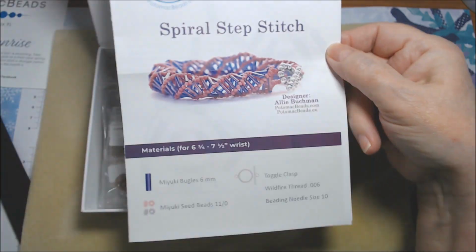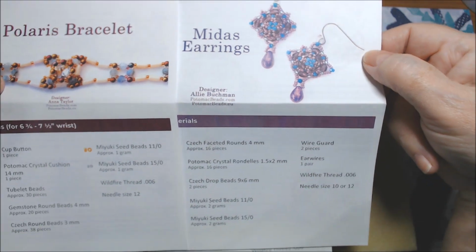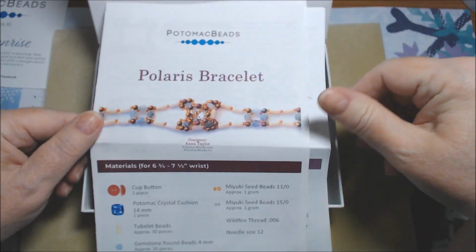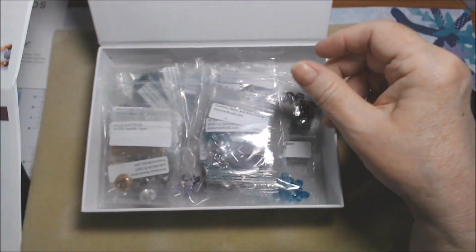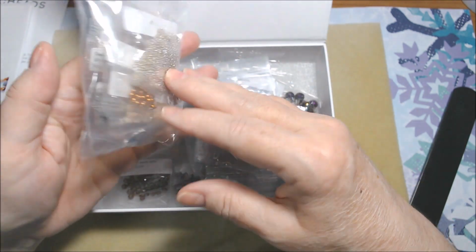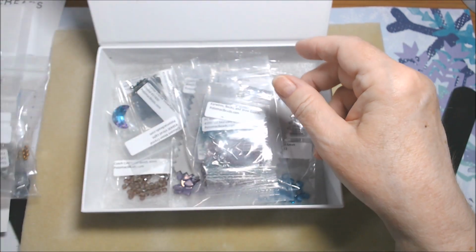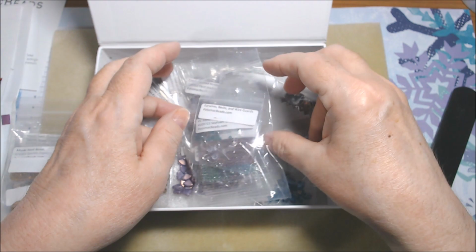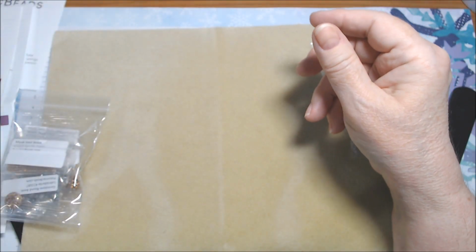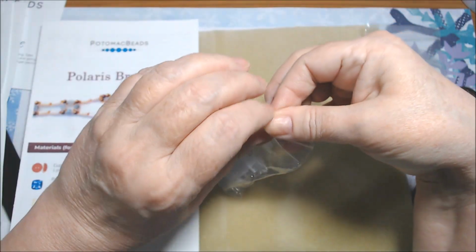Now, they don't give you the supplies for this one in the XL. They do give you the supplies for both of these, and I think in the regular box they just give you the supplies for the one and then some extra items for your stash. Well, there's a cup button in this one, and there wouldn't be in the next. So this is for the Polaris bracelet. And these have ear wire, so let's do those first and move this out of the way. We'll bring that back in a minute. So this is for the Polaris bracelet, the parts.